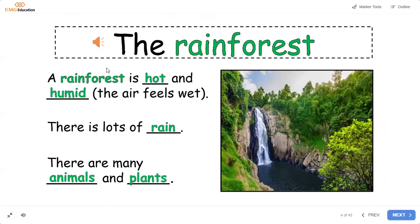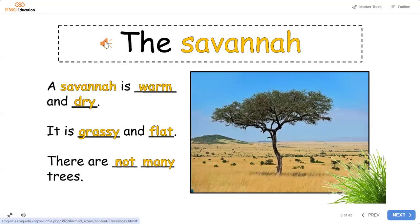The rainforest. A rainforest is hot and humid. The air feels wet. There is lots of rain. There are many animals and plants. The savanna. A savanna is warm and dry. It is grassy and flat.